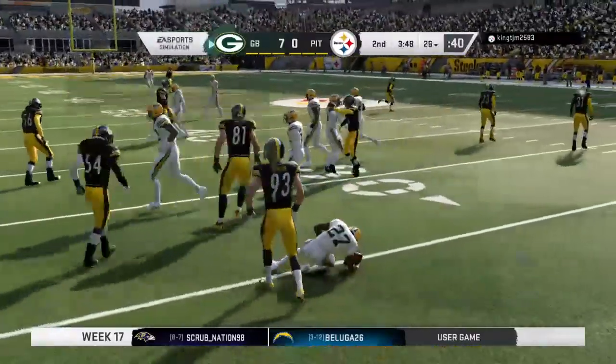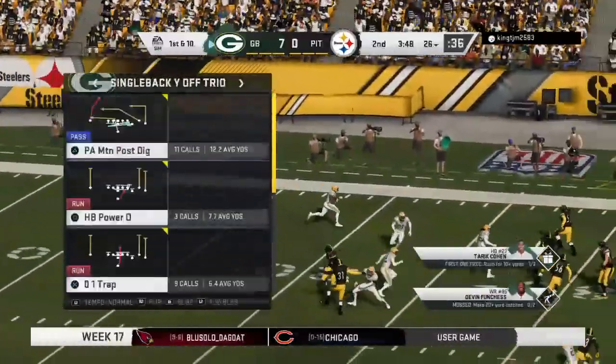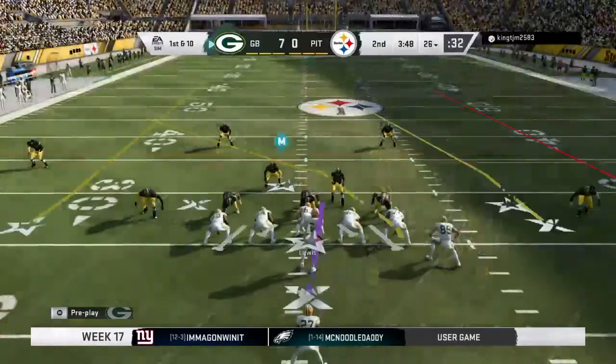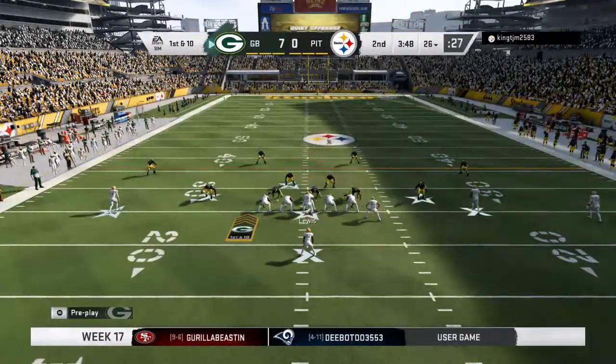Give him 11 yards that time on the return. And it'll be Packer football here. First down and 10 at their own 26-yard line. The Packer offense is ready to get their next drive underway. Things are progressing to plan so far.